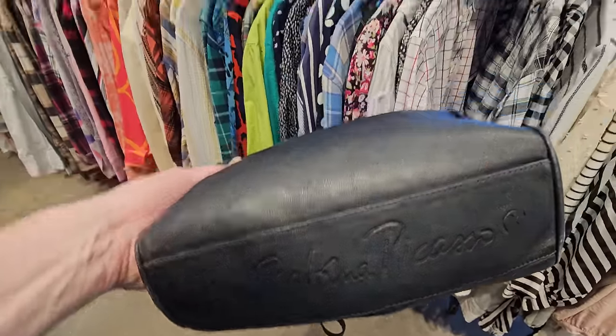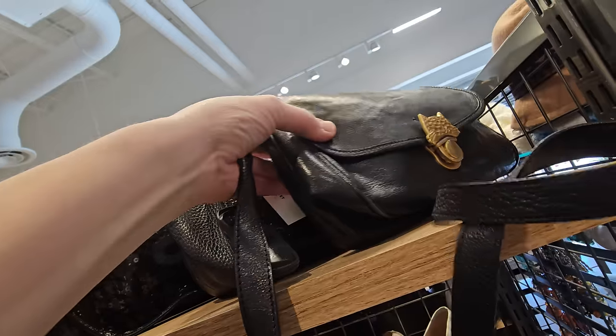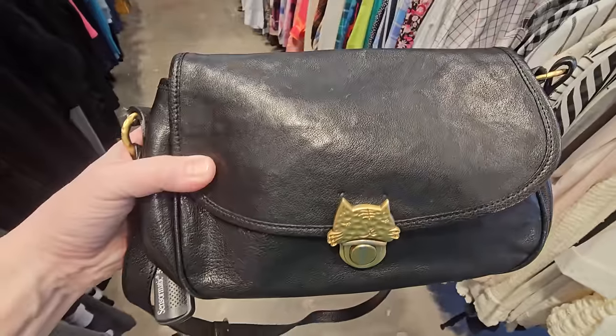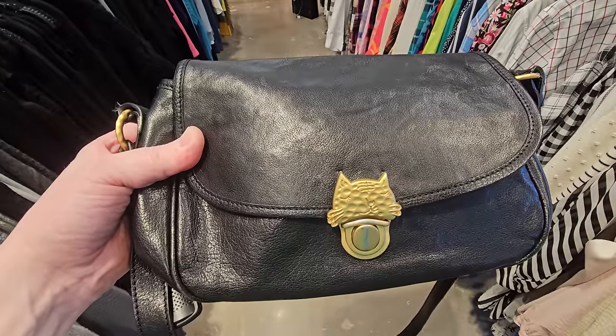Y'all saw the white one that I thrifted. I don't know if I'll get that one or not, but y'all saw the white one I thrifted at the thrift store. Ooh, kitty cat. Y'all, look at this. Look at this leather bag right here. I don't know if I'll get this one or not, but it's super cute.